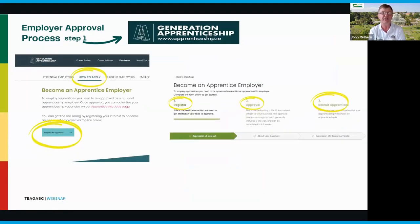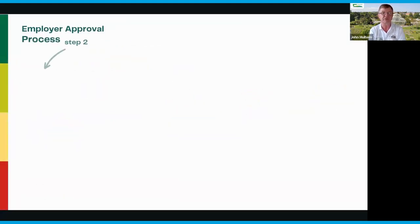And what you see there on that slide is the employer approval process under Generation Apprenticeship. There, encircled in yellow, is how to apply and register for approval. It's pretty straightforward. It just takes a bit of time to fill out the detail and fill it out accurately, because once this is submitted, it goes to an authorizing officer in your region. And that authorizing officer has a job to do to visit the employer to assess their suitability. And they have to have a look around the unit to see that everything is okay and up to speed. But there is information on the website in relation to what they're looking for there. It's pretty straightforward, so it is.